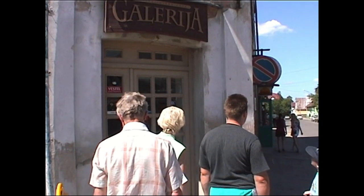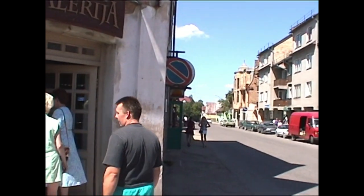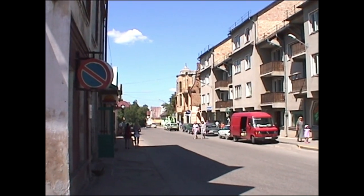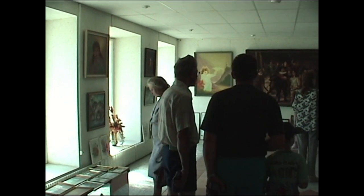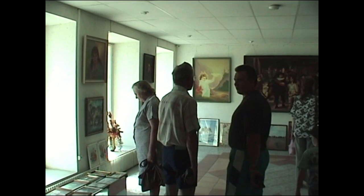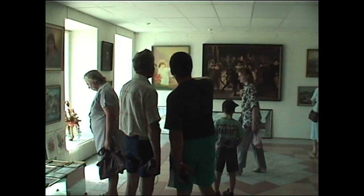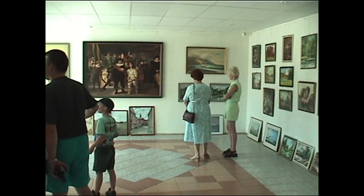Here we're in Saldus. We'll go in gallery to see an exhibit. And here's a look down street. Typical buildings. Here we're inside a sort of a little exhibit, paintings and whatnot. It's a store that sells electronics, television and whatnot. And there's Parsla and Egit.